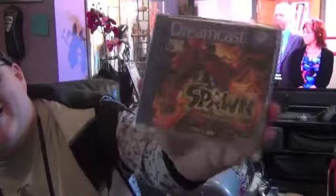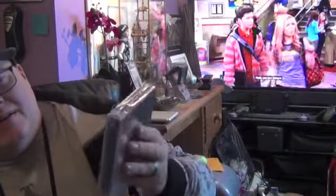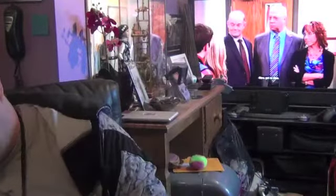Spawn, the Demon's Hand. Unusual controls on this. I might have to go into settings and reconfigure the controls, because I could not get on with the Spawn game on the Capcom. So I had to reconfigure the controls. And the same with this one. I've probably got to reconfigure the controls on this one to make it a bit more playable. And that's Star Lancer.